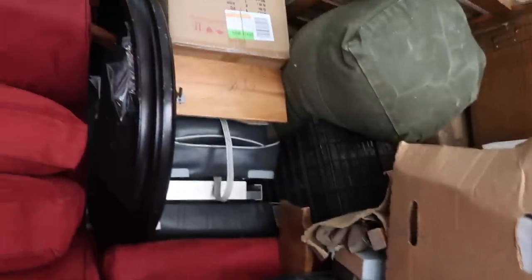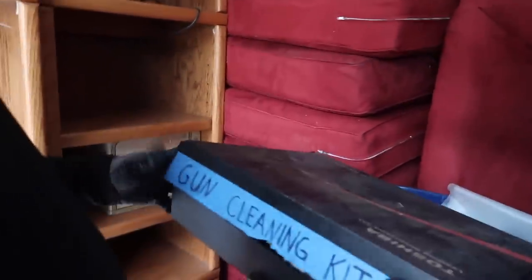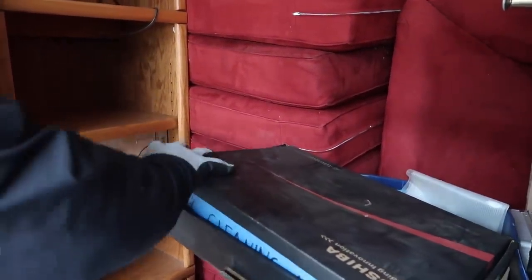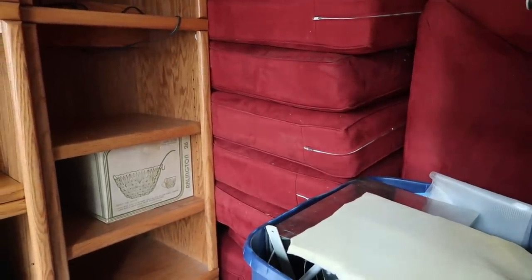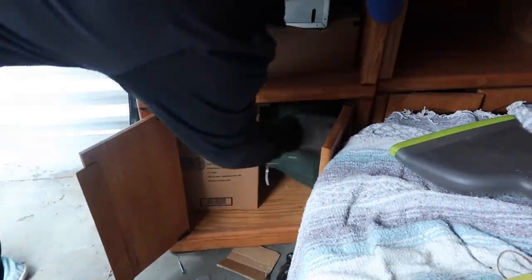We got a lot more to go. Yeah, it's all boxes over here. Very interesting. Okay, all right. Well, let me take this gun cleaning kit over here and add it to my bullets. And we shall see. Voila! What's down there? Christmas tree stand. Oh, we better get that first.